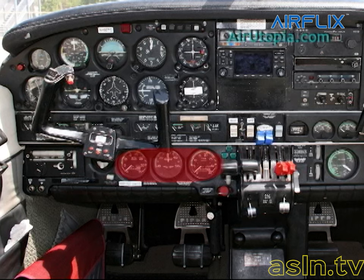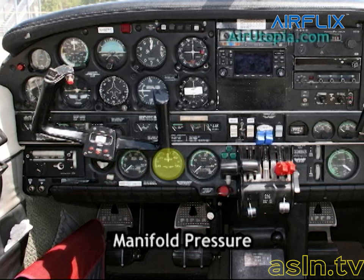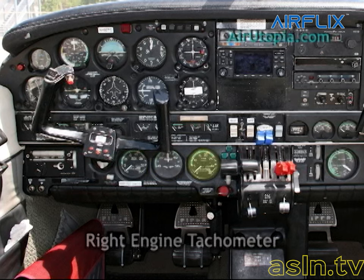The three engine gauges that you see below the yoke are the three most important gauges for the engine. The left one is the tachometer for the left engine. The one in between is the manifold pressure for both engines. It has two needles that show the manifold pressures in both the engines. And the one on the right is the tachometer for the right engine.